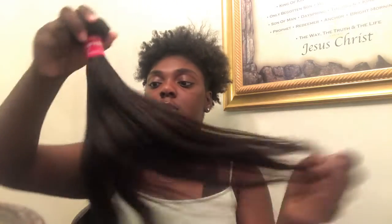So here is my first bundle, and as y'all can see, it has a really good bounce to it, and it just slides right through your fingers. Just slide your fingers right through here, y'all. It's good. And as y'all see, the wefts are pretty thick. The wefts are really, really thick, for real. It has no shedding. I just run my fingers through here without any shedding. As y'all can see, there's no shedding on my hand. This is my first bundle.